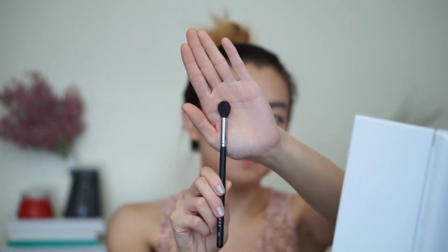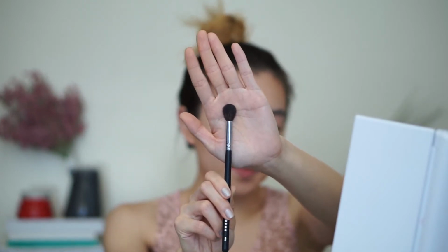Yes, for eyes, for eyeshadow, I am also using the butter bronzer. What I do is just have a large, fluffy, tapered eyeshadow blending brush with me, and all I do is just apply the butter bronzer all over my eyelid.